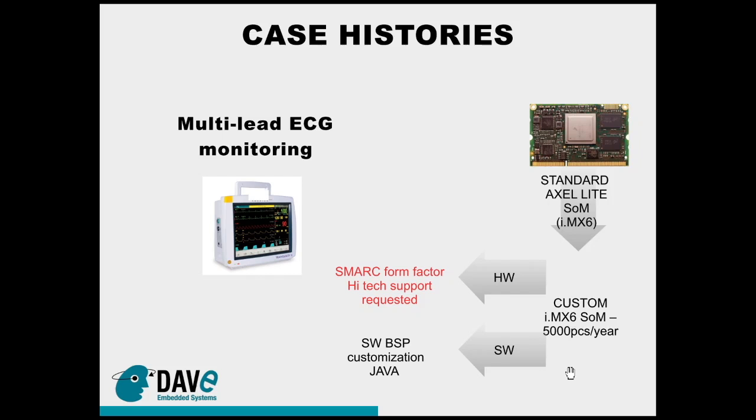Another example, different, is in the medical section, where we started from our standard design called Axel Lite. We had to customize it, defining a new product, so a new layout for the customer needs. So we had again to provide customers with an embedded service design in the hardware area, and finalizing it with a custom software board support package development, supporting the customer in the integration of a Java virtual machine and a Java application running on top of it. And now, what is important to understand, since it is a medical application, we are continuously providing updates in order to maintain the security of these too.